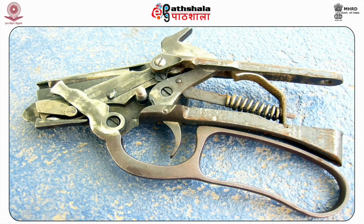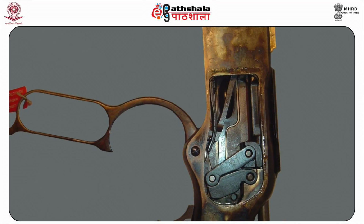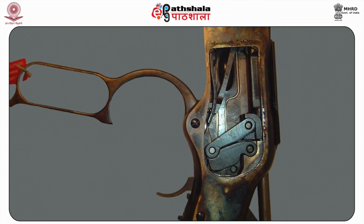Simultaneously, the carrier block is pushed upward, which carries a live cartridge. When the lever is brought to its normal position, the rod places the live cartridge in the chamber, and the carrier block takes its original position, and the firearm is ready to fire.